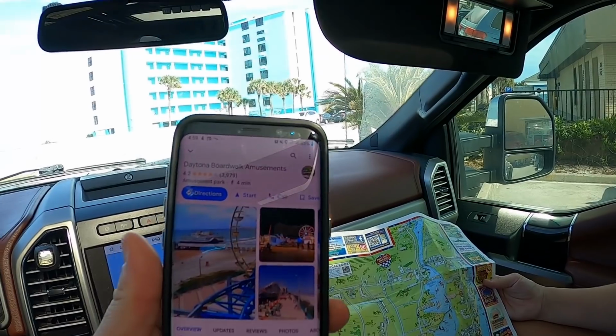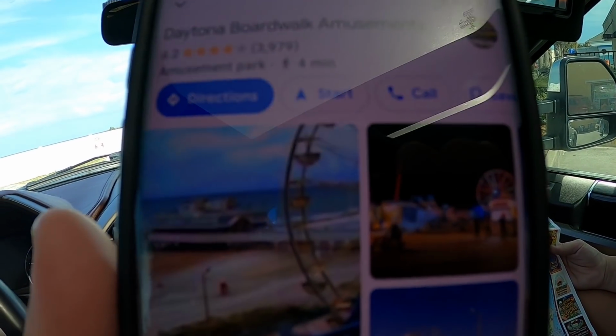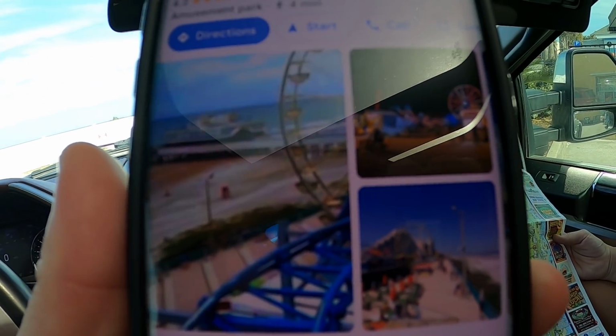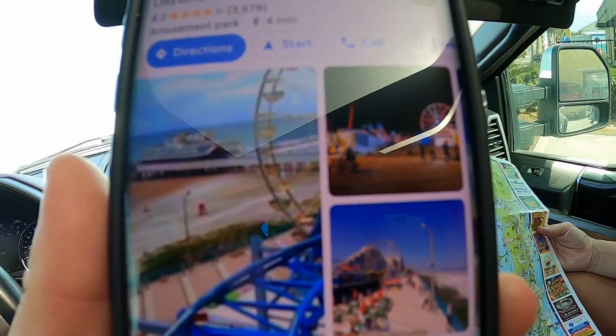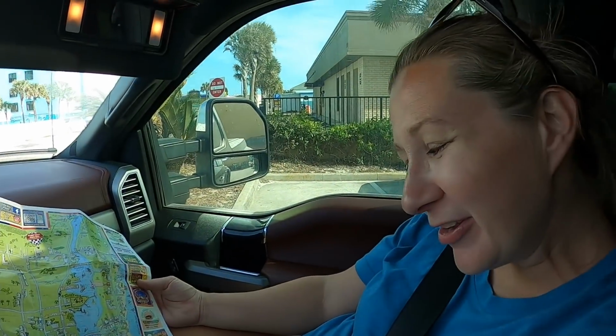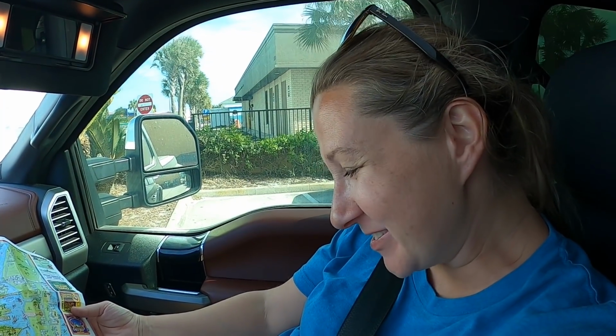What we used to search is we typed in Daytona Boardwalk on our phone, and on Google, the first 3 pictures show a roller coaster and a Ferris wheel. Both of which are not here anymore and haven't been for a while. None of which exist. So just FYI, if you haven't researched and you go to Google, Google's not correct. But lucky for you, you've watched this video. You now know what is here and what is not.